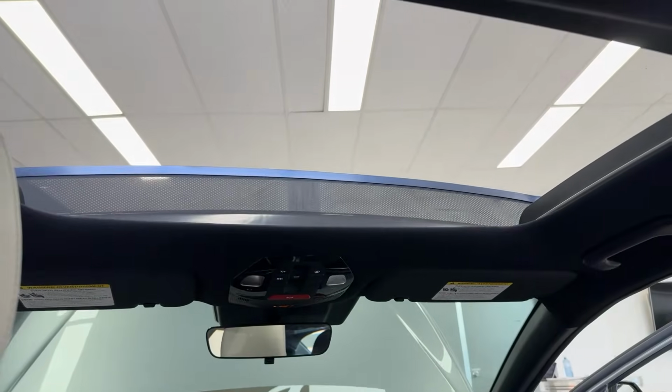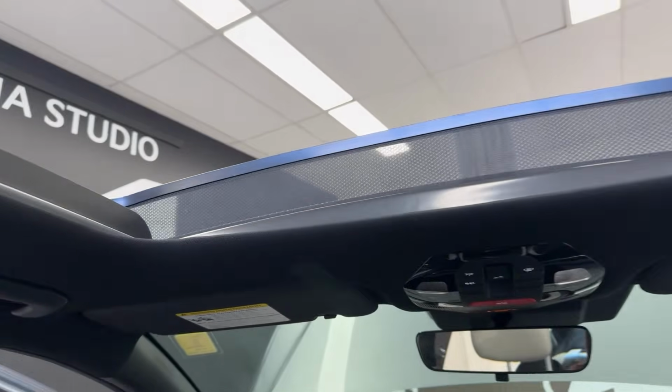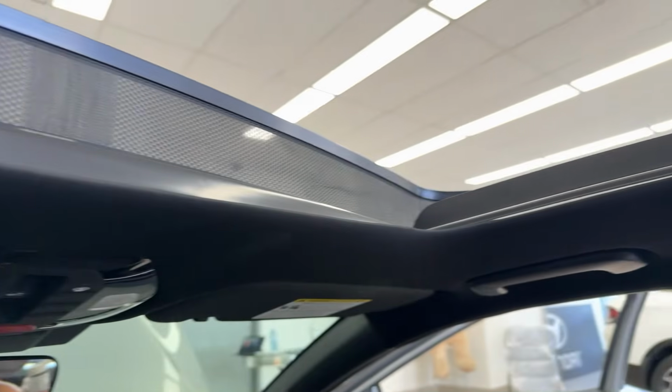Before we do that though, here's a look at the sunroof. So it's an extra wide style sunroof with a little mesh bug net. Very, very wide indeed, so much wider than what you would have seen in the previous Forte.